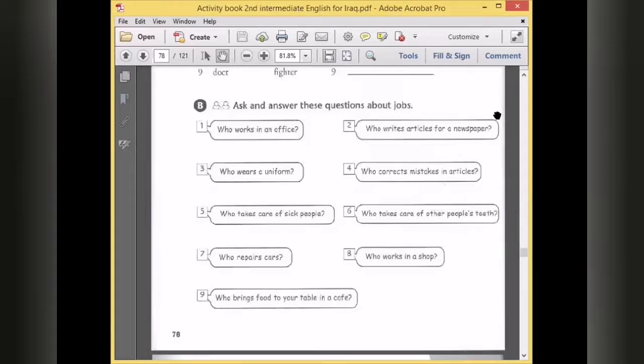Number six. Who takes care of other people's teeth? Who takes care of other people's teeth? Dentist. Yes. A dentist is someone who takes care of other people's teeth. Now, number seven. Who repairs cars? Who repairs cars? Mechanic. Yes, a mechanic repairs cars. Yes, exactly.